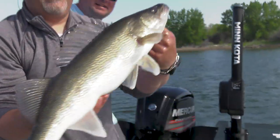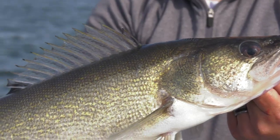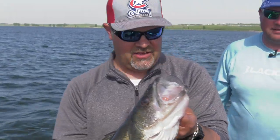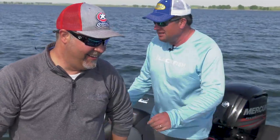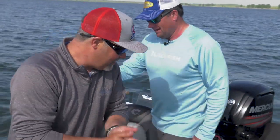Whoa, that's a walleye. This is what you come to Sakakawea for. Just a beautiful fish. Let's get this thing back. Yeah, get her in the water there. Wow, that's a great fish. These are just big walleyes. And she's gone. That'll put a smile on your face. Those rods just bend over when those big fish hit. I love it. Let's get some more.